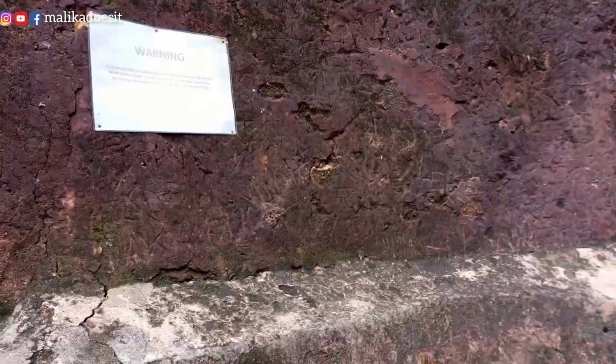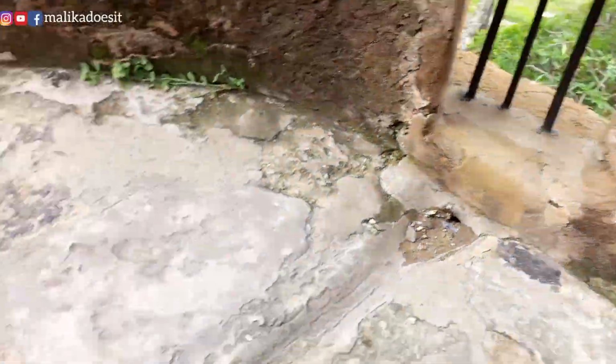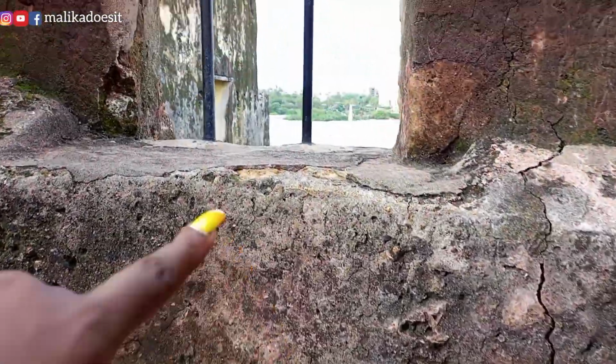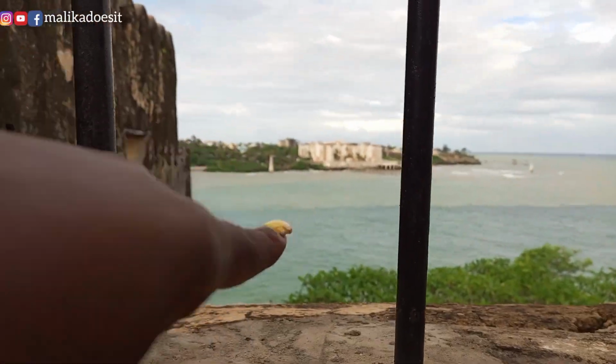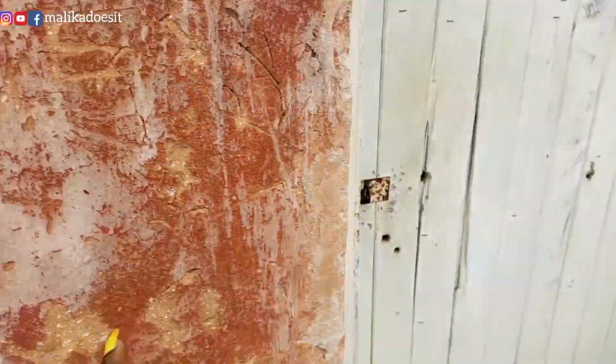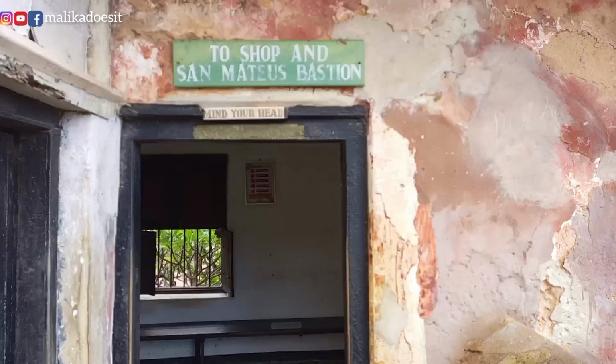Soldier bathrooms. It's an offense punishable by law to deface the wall. Okay, we already read that. I think they could shower from here and the water would go right back into the ocean. So this is how the bathrooms used to look. They can't be opened, but can we see what's inside? Tell me if you see something, guys. Okay, there's nothing inside.